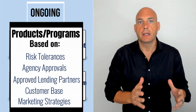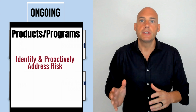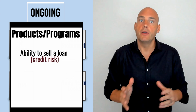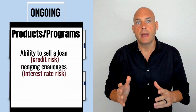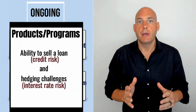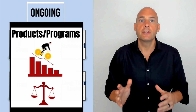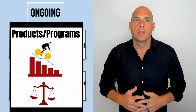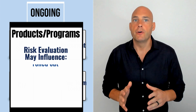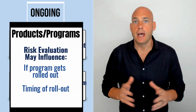From secondary's perspective, the top priority with each product and program offering is to proactively consider anything that could introduce risks that would either impact the lender's ability to sell a loan into the secondary market or present hedging challenges that need to be proactively addressed. If these risks aren't anticipated and proactively managed, these products can expose the company to significant financial risk and hedge losses. Secondary's evaluation of these risks and how they could impact the company may heavily influence if the loan program or product ultimately gets rolled out, and if it does, the timing of the rollout.